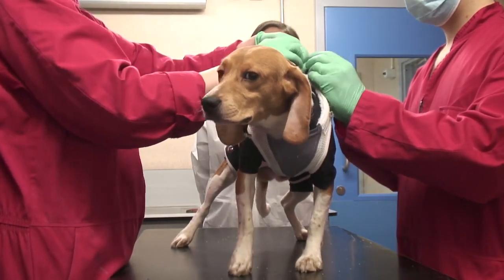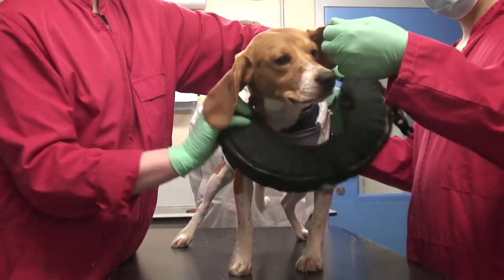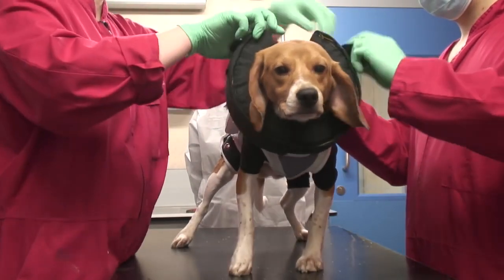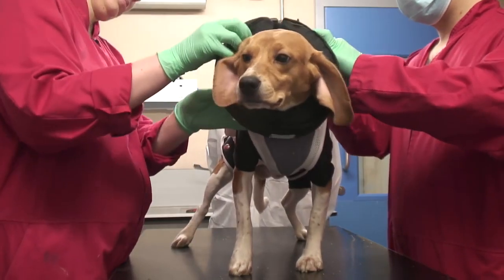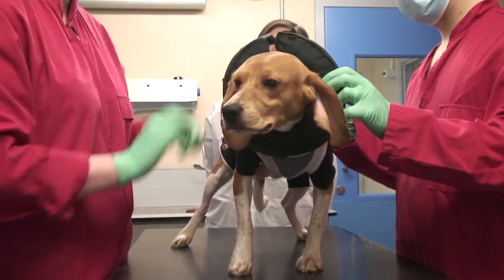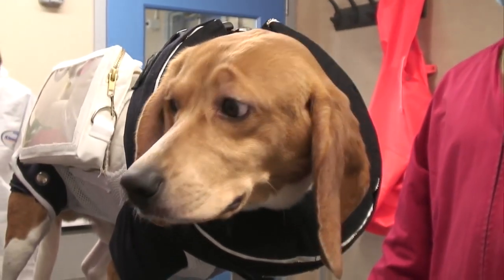And how long do they wear the jackets for when they're used to them? So it depends on the study design, but normally up to a day. So the collar's just going on last there, and that's so the animal doesn't turn around and start nibbling at the jacket and pull it off, which could interfere with the experiment.